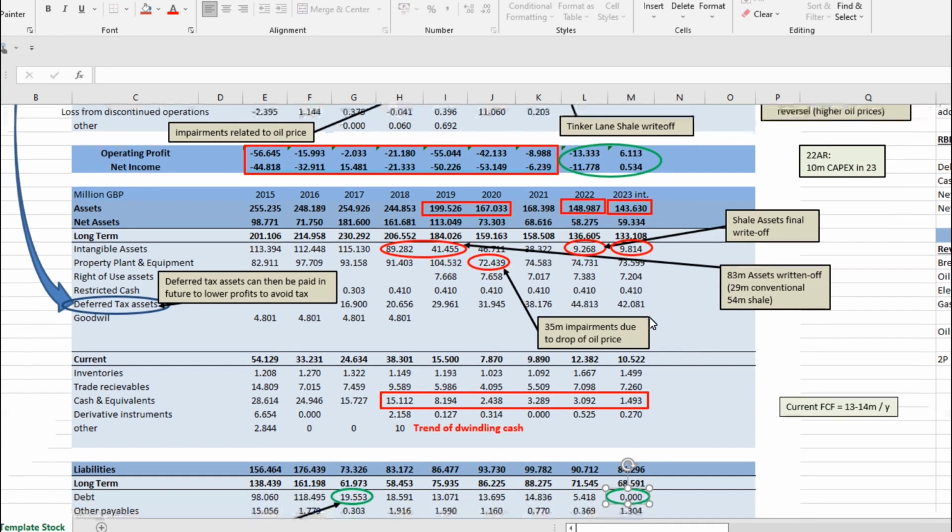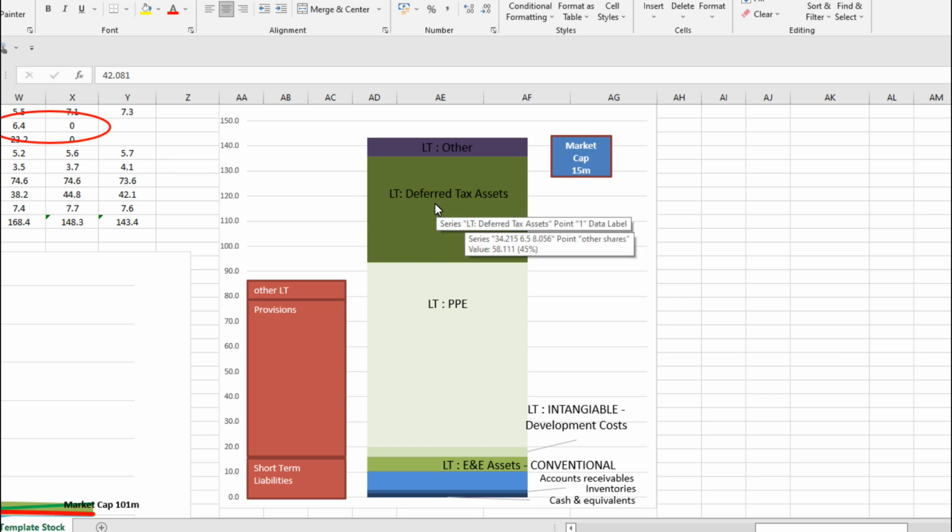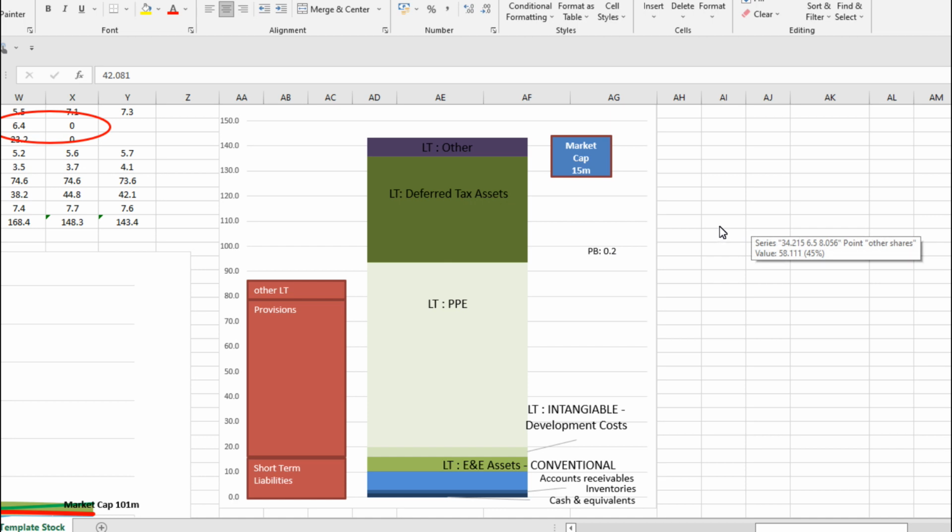Really, the most significant things about their assets are their property, plant and equipment, which is obviously all of their production facilities dotted around the country, and the deferred tax assets. I've got that here in a little graph. When I rank different assets by quality, the deferred tax assets are not the most highly desired of assets, but still they are fairly tangible, as I've demonstrated earlier when you peek into the cash flow statement.